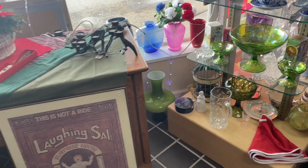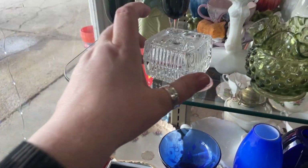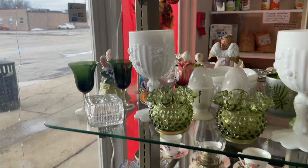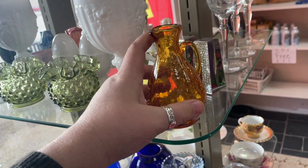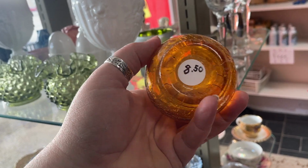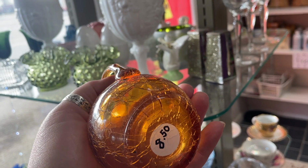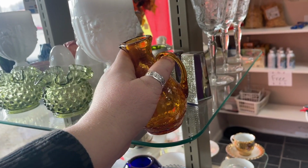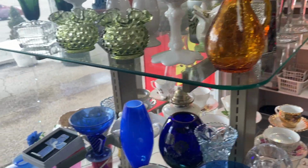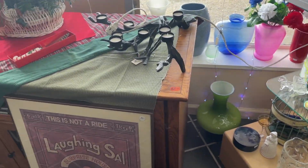Let's go. So we're in a church thrift shop that I've been to one time before. They've got great sales here. Ooh, I just saw a piece of crackle glass. $8.50, but everything is half off today. I think it said except for white stickers. Excluding white stickers, so we'll leave that. That's a pretty cool carnival set.